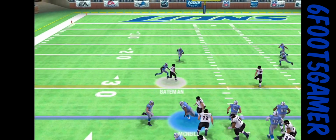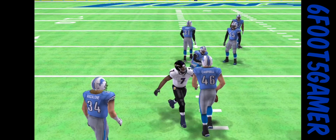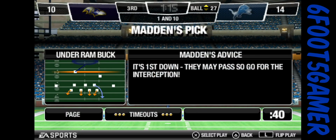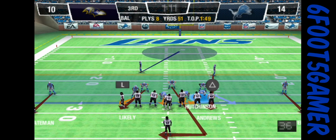The catch is made, and he is drilled. What a hit. Very nice start to the drive, 3 first downs, and a pretty ball thrown that time by the quarterback. It's 1st and 10.